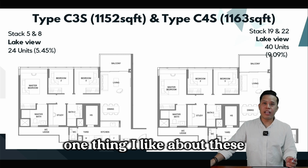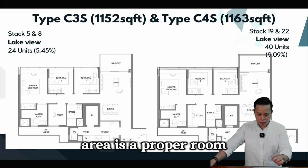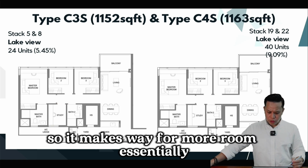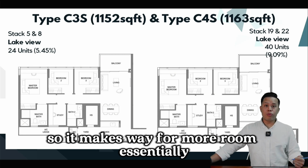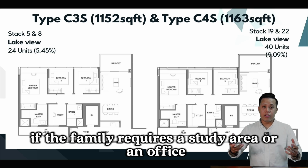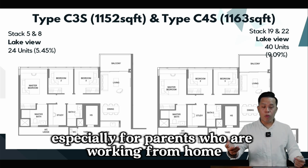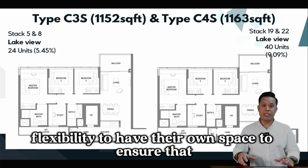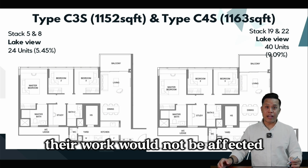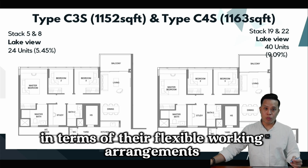Okay, so type C3S and C4S, these are our 3+ study unit types. And again, one thing I like about these 3+ study is the fact that the study area is a proper room with a window as well as a proper door. So it makes way for more room essentially if the family requires a study area or an office, especially for parents who are working from home. They have this flexibility to have their own space to ensure that their work would not be affected in terms of their flexible working arrangements.